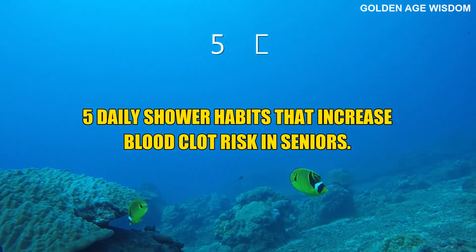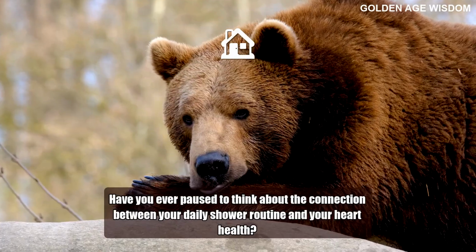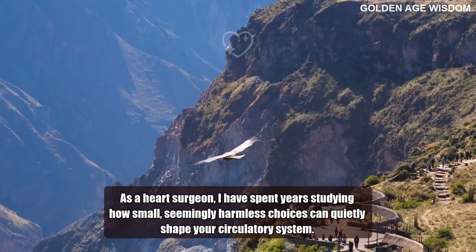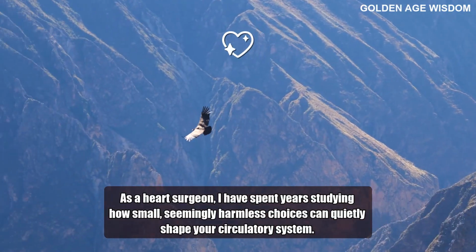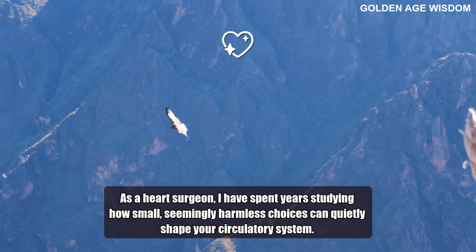5 daily shower habits that increase blood clot risk in seniors. Have you ever paused to think about the connection between your daily shower routine and your heart health? As a heart surgeon, I have spent years studying how small, seemingly harmless choices can quietly shape your circulatory system.